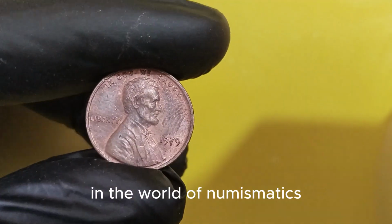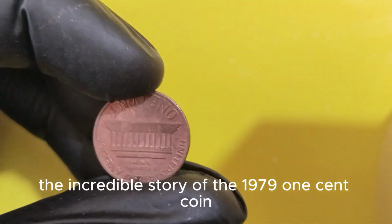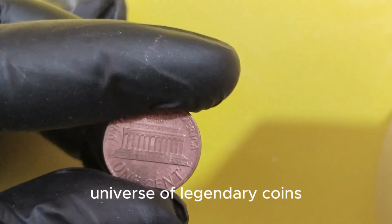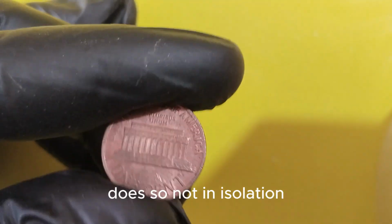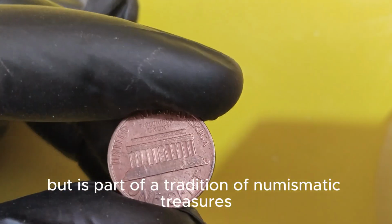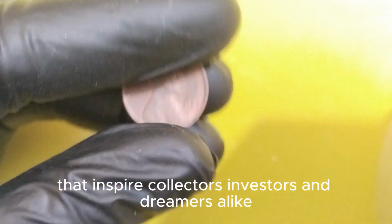world of numismatics. When we continue the incredible story of the 1979 1-cent coin, it is important to place it in the larger universe of legendary coins, because every coin that reaches extraordinary value does so not in isolation, but as part of a tradition of numismatic treasures that inspire collectors, investors, and dreamers alike.